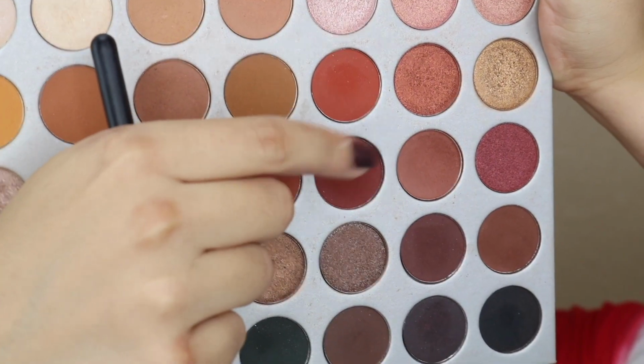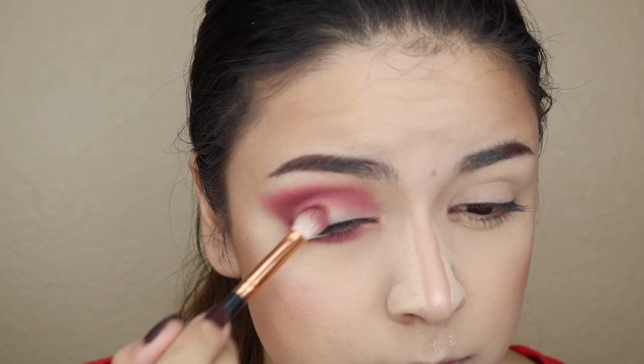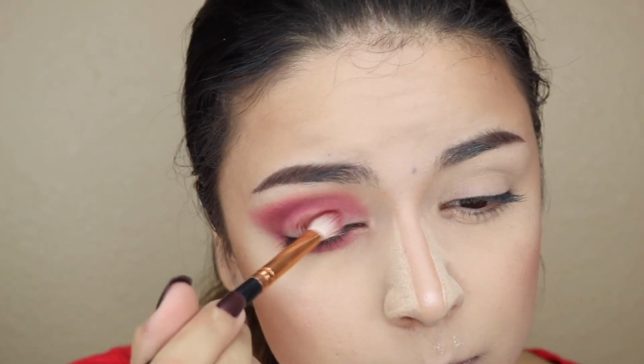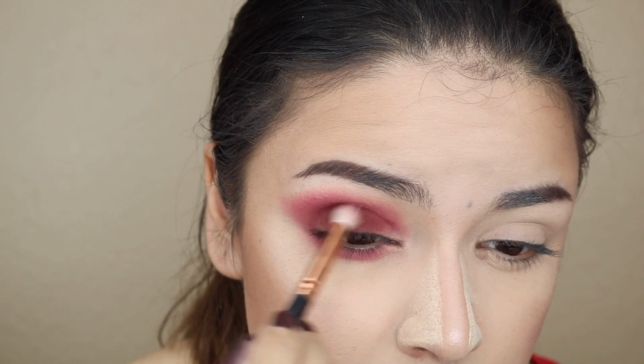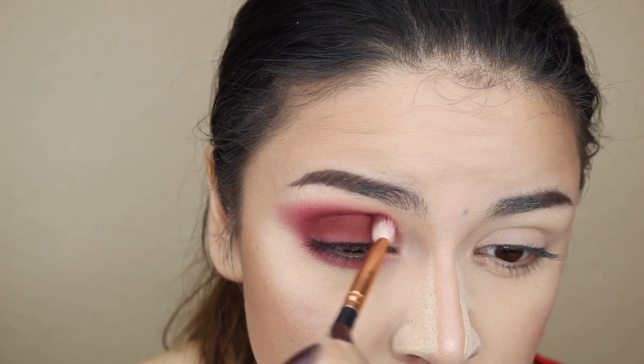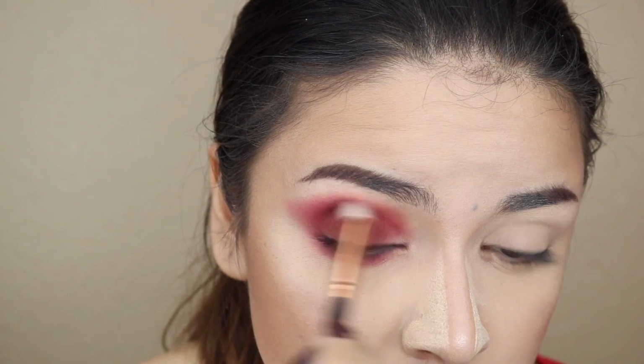Then I went in with the Morphe X Jaclyn Hill palette and took this burgundy shade right there and laid it down all over the lid. Then going in with that same brush and smoothing out all of those edges, really buffing and blending.